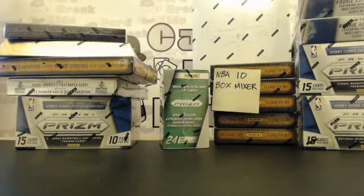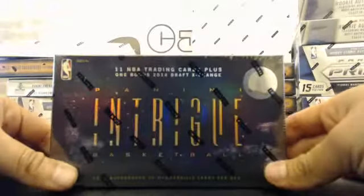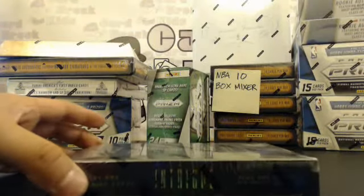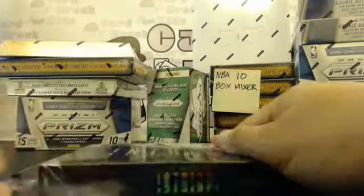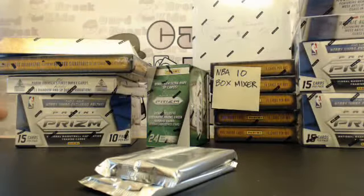All right, next up, let's do some intrigue. There you go. 13-14 intrigue. These have the draft exchange redemption cards for the 14-15 rookies. We got some decent stuff from Intrigue before. Let's see what we get tonight. Intrigue has two packs. There it goes. All right, first pack, Intrigue. Let's go.